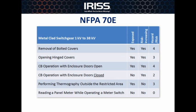Now, these are extracts from the HRC hazard risk classification tables from NFPA 70E. You can see there that the removal of bolted covers, above 1,000 volts to 38,000 volts, exposes you to energized components. It's a risk increase behavior, and it carries an HRC level of 4. The levels run from 0 to 4, and that means you will wear PPE appropriate to that risk. Opening of hinged covers is still a class 3. Contact breaker CB operation with enclosure doors open, class 4. CB operation with enclosure doors closed, class 2.